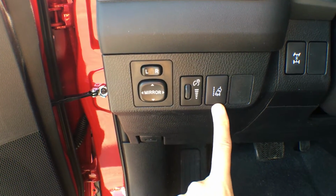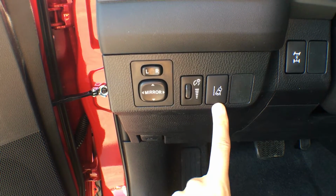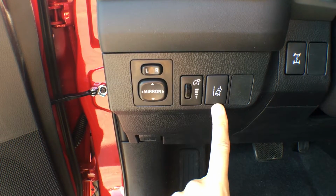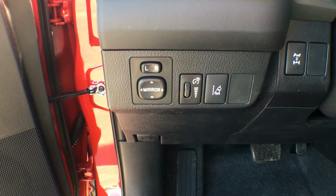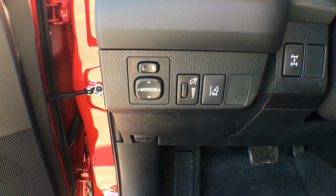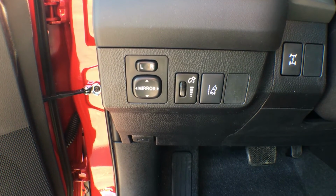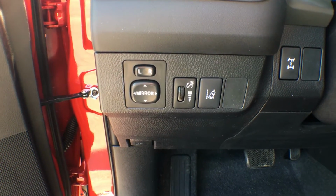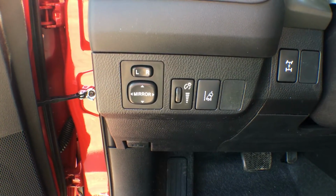This is part of our Toyota Safety Sense, which does come standard in this vehicle. So this is our lane departure alert with steering assist. So what that does is if you start to drift out of your lane without noticing, your car is actually going to sense that. It's going to send you an alert and it's going to take over your steering and pull you back into the lane that you're supposed to be in. And hopefully that will stop an unwanted collision. So definitely a wonderful safety feature.